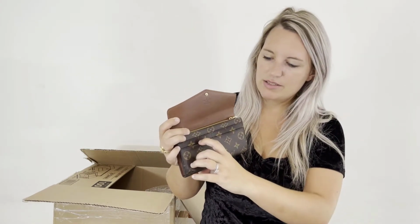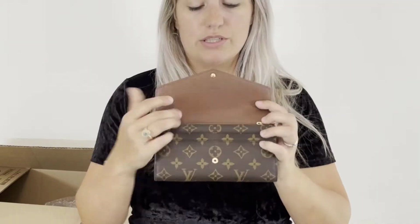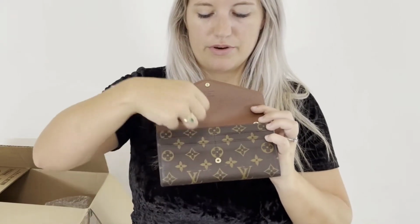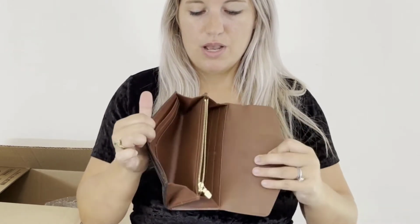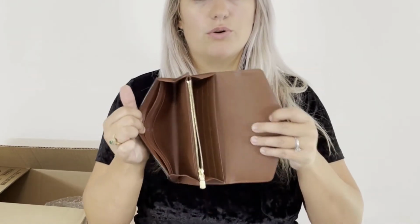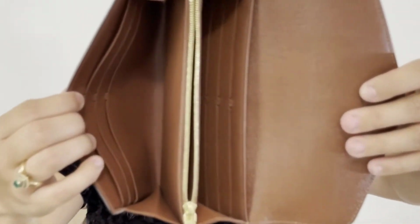Something to look for on secondhand Sarah wallets is that sometimes they can have some curling from grabbing the card out so many times. This one's in very nice condition, so it doesn't have any curling from constantly grabbing your cards out of those front pockets, so that's very nice. Okay, and then it opens up to so many more cards. Honestly, they had to remake a lot of vintage Louis Vuitton wallets because people use so much more plastic nowadays. So here's the inside on this one.